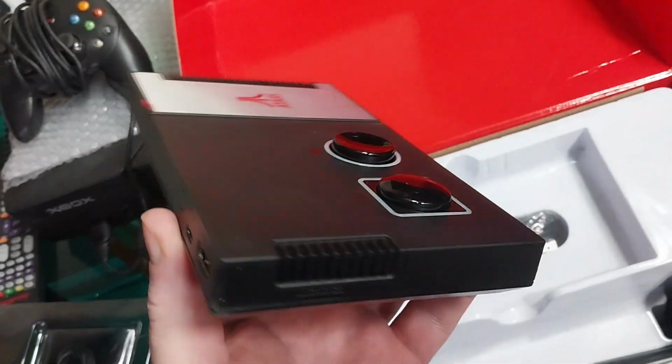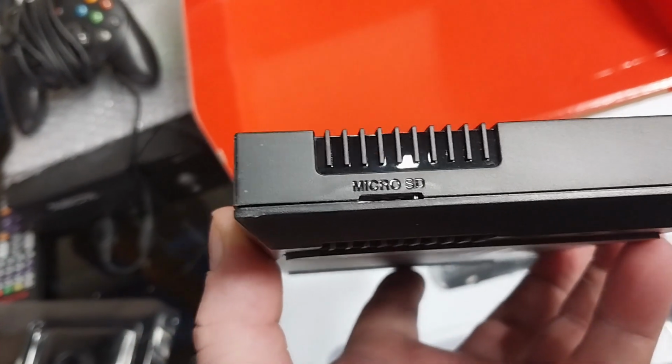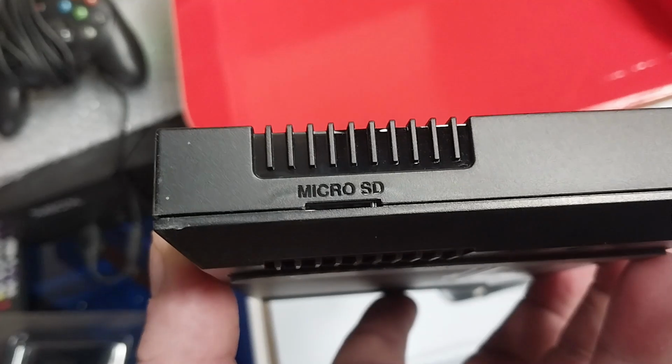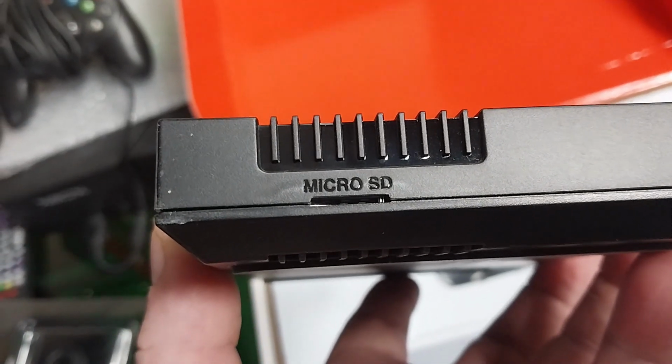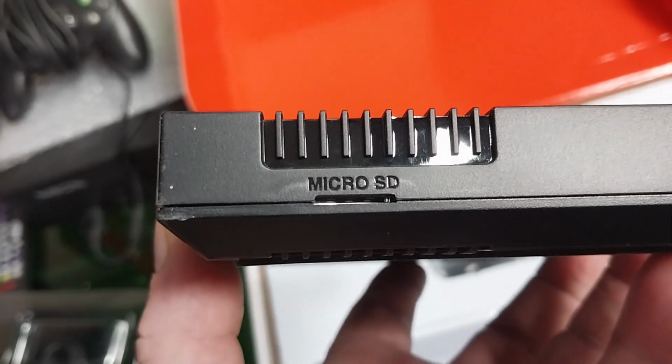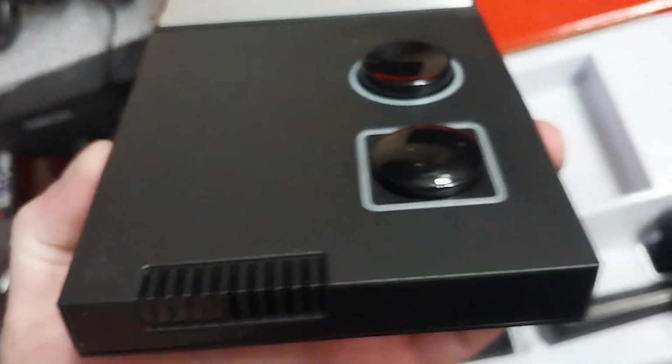Hey, I'm liking this. But you know what I'm really liking? This, the micro SD card. Yeah, with this right here, I'm going to be able to put thousands and thousands of games on this thing. This is going to be amazing. And you know what? You can too. So that SD card is the game changer.